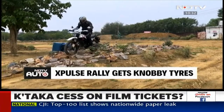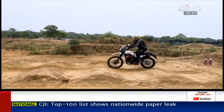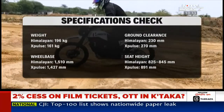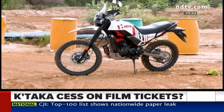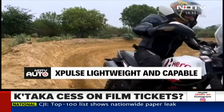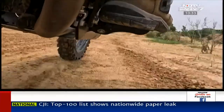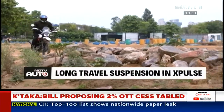Where the XPulse has the upper hand is definitely the fact that it had knobby tires. One, it is significantly lighter than the Himalayan, and it is purpose built for this kind of off-road adventure. The lightness, the agility of the XPulse kind of overshadowed the extreme ride height it has. I'm 5'7". It was really difficult to tiptoe. But on this off-road maze, the overall confidence you have on this motorcycle, you can't really describe in words. And I think that almost 2x power was cut down thanks to the weight.